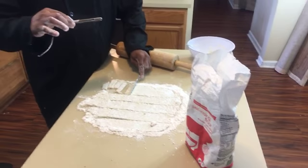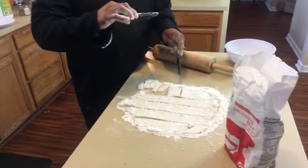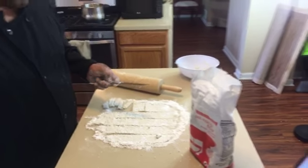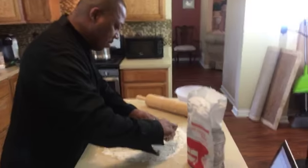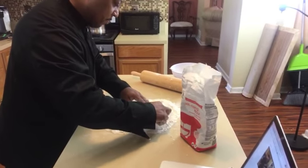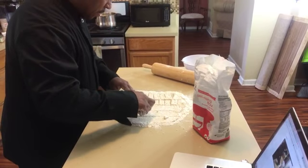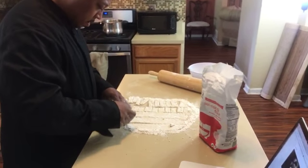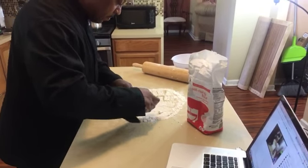I don't know if you guys ever had oxtails, but I love to make dumplings and put them in my oxtail stew as well. Just a wonderful, wonderful thing. Kids love dumplings. A little bit messy, but still good.